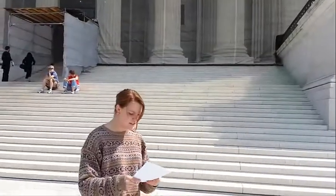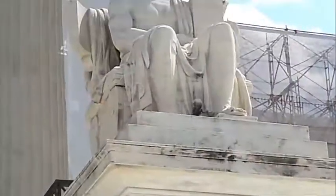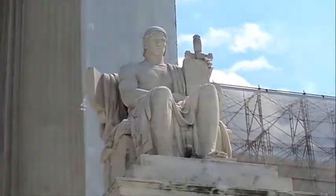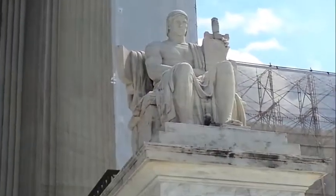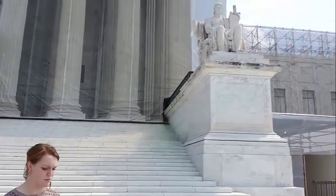These are symbols which are associated with impartiality and balance within the justice system. Coupled with the Contemplation of Justice is Authority of Law. Both of these were sculpted by James Earl Fraser, who is also known for designing the well-known 5-cent coin, the Buffalo nickel. Authority of Law is depicted holding a tablet of laws backed by a sheathed sword, which represents enforcement of the law.